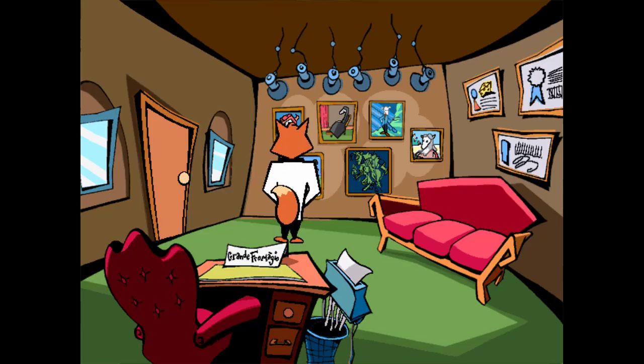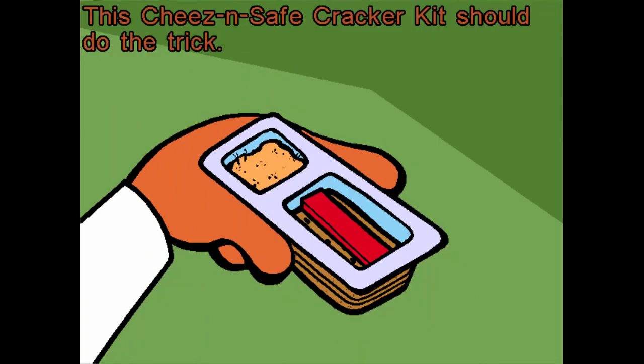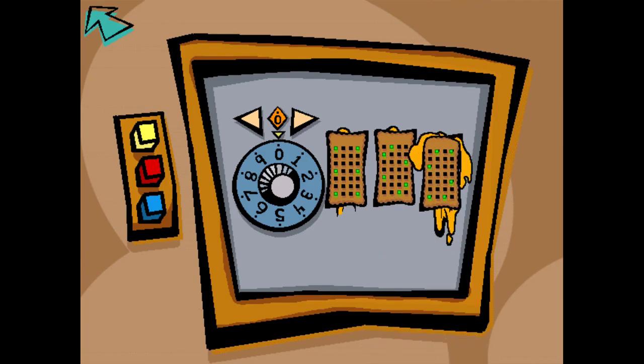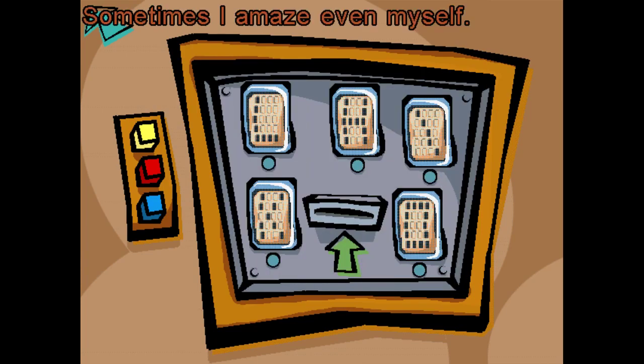Let's look at it again, because we do have that safe cracker thing. Sure glad I remembered the... This cheese and safe cracker chip should do the trick. The heck? 359. Okay, now for the tricky part. This seems to be working. Three? I wonder if it's a... One more to go. 3, 5, wait. Because normally you're supposed to pass over the second one once. I'm in! Sometimes I amaze even myself.